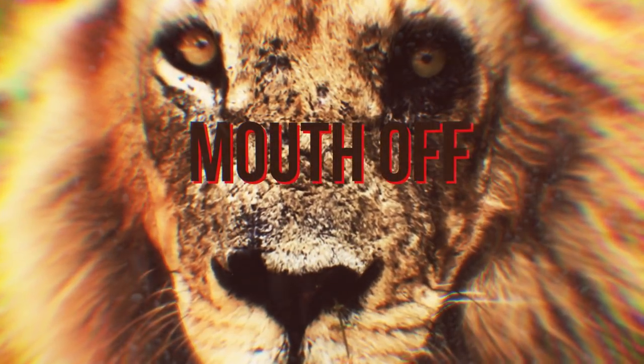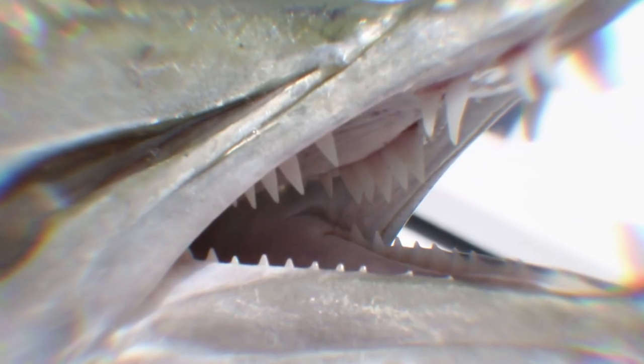Mouth off. Fangs in front and saw-like teeth in back spell doom for a barracuda's victims. This fish can open its jaws wide to swallow smaller fish whole, or take huge chunks out of larger prey.